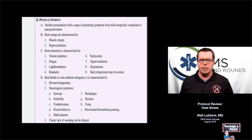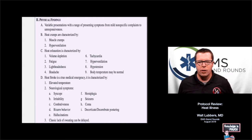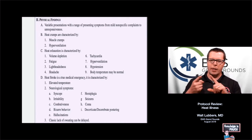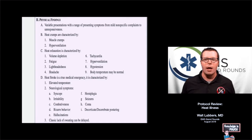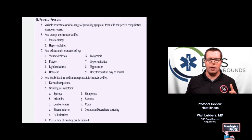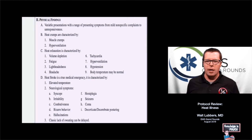Heat stroke is a critical emergency, and it has to be dealt with rapidly. How are you going to know when someone has heat stroke? Well, they're going to have an elevated temperature, defined as greater than 104 Fahrenheit, and encephalopathy or altered mental status in one way or another. So elevated temperature plus altered mental status is heat stroke, assuming that the clinical picture fits as well.